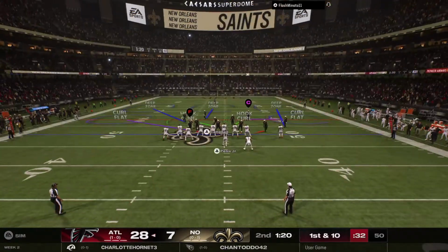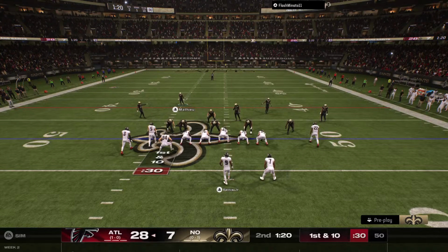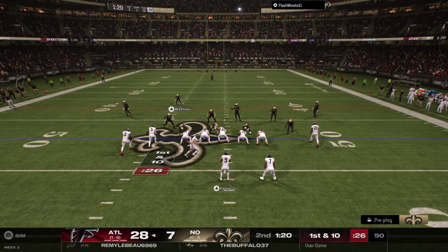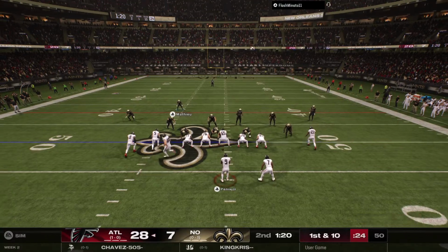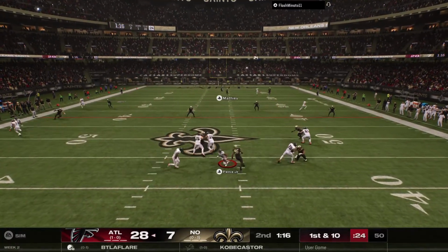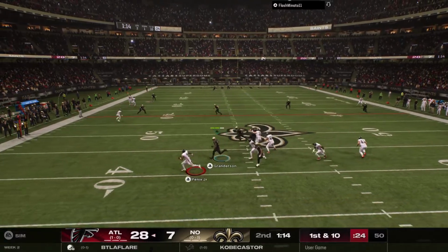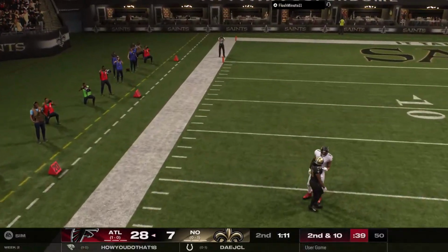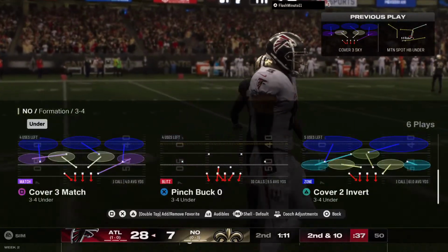Very good starting field position for the Falcons offense as they come up 1st and 10 right at the 50-yard line. From the midfield stripe, they'll look to throw. Being chased out left. And that'll be off the mark, too far out in front, and it's incomplete.